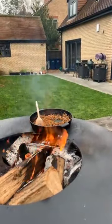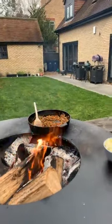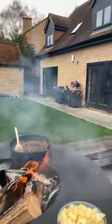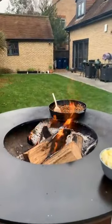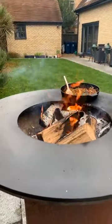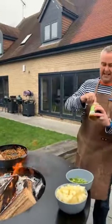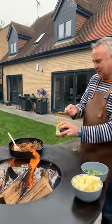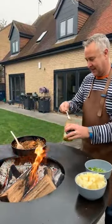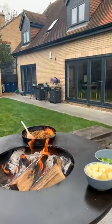Bring it all over. For a short period of time, I'll rest it on here because I know this side's going to be slightly cooler. I've pushed all the fire to one side, so this side will be slightly cooler, so hopefully I won't break my pots. So to this, I'm going to add lime pickle, about a tablespoon, or what's left in this jar. Okay. Some of you might not like lime pickle, but go with it, it works.